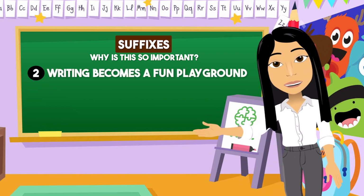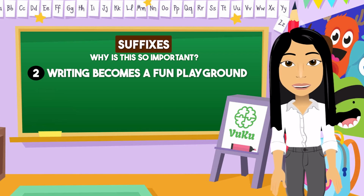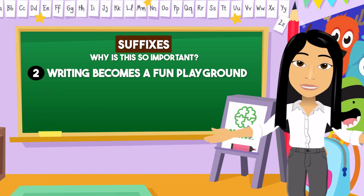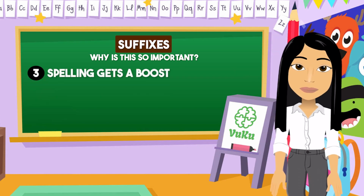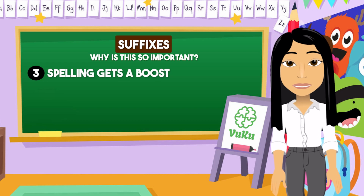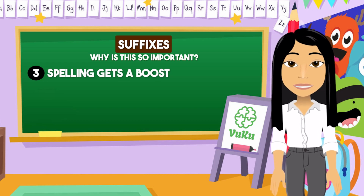Secondly, writing becomes a fun playground. Suffix know-how supports new learners in building sentences that sound just right, expanding their word treasure, and expressing themselves like language maestros. Spelling, too, gets a boost. Knowing suffixes means new learners can spell words correctly, even when those tricky endings sneak in.